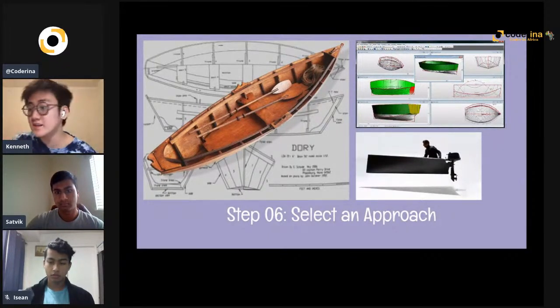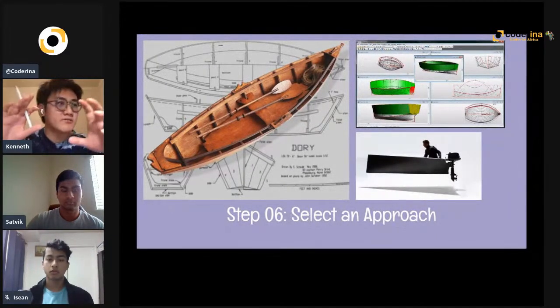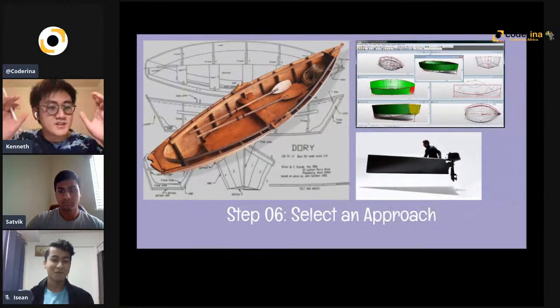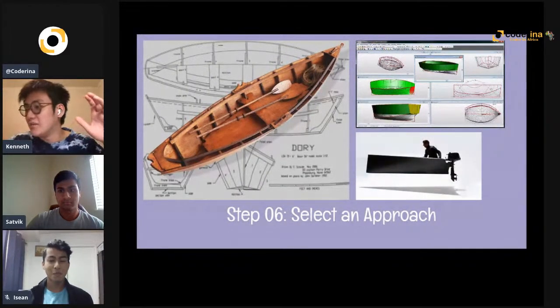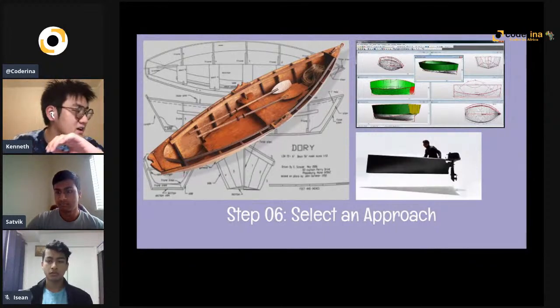Will the boat sink? Will the boat float? Would our boat snap in half? Will our boat leak? We live in the 21st century, so we can use a lot of these softwares to design our boat. On the left, we have another picture, a rough sketch of a canoe. Okay, so tell me, look at the chat.